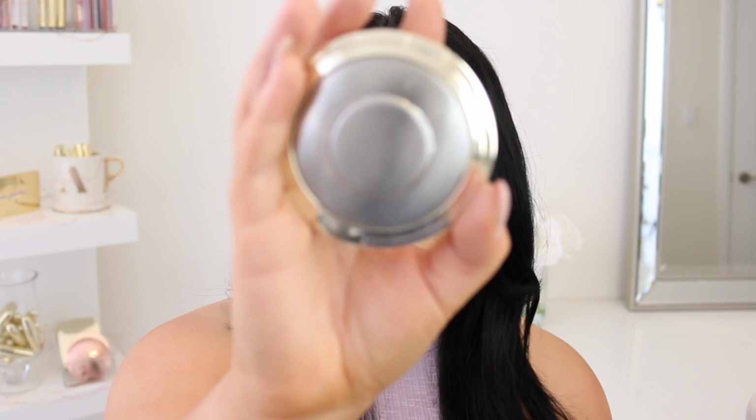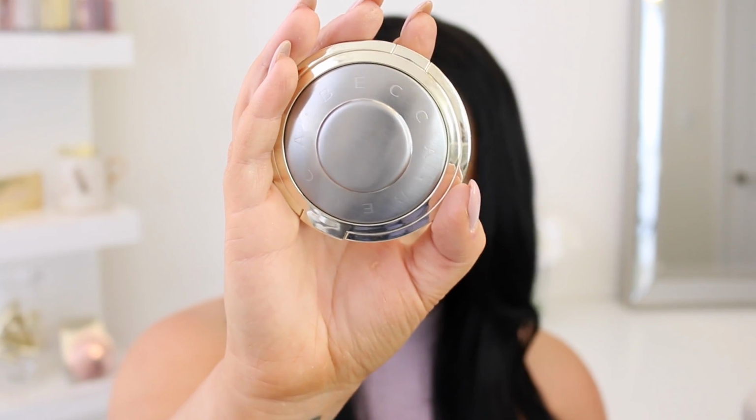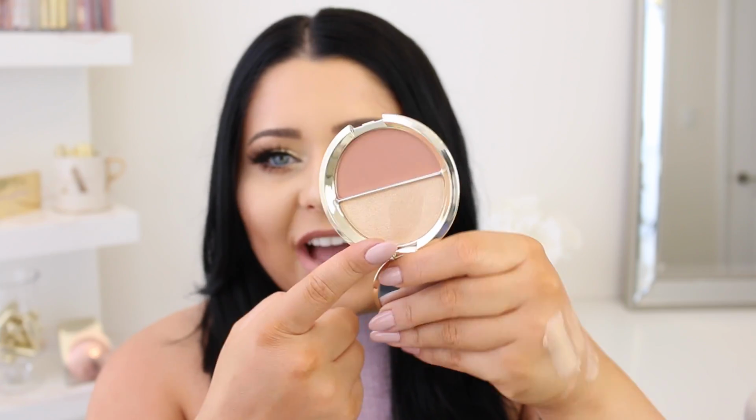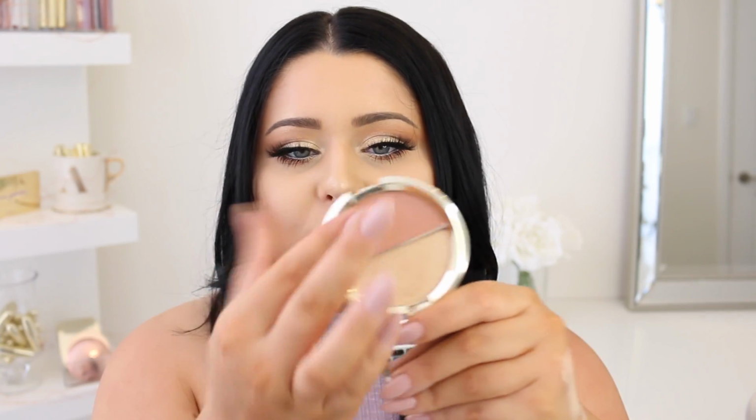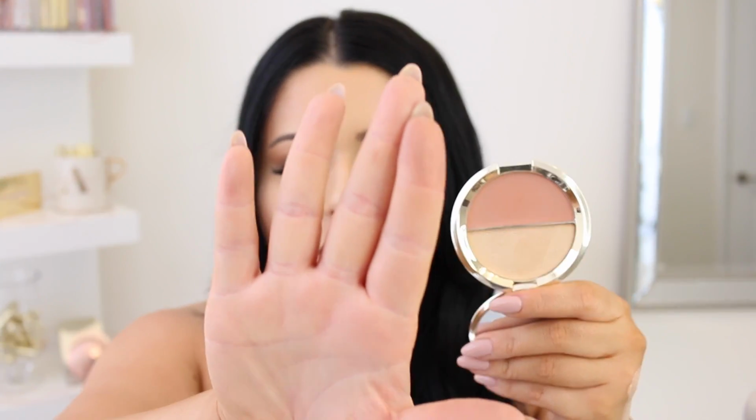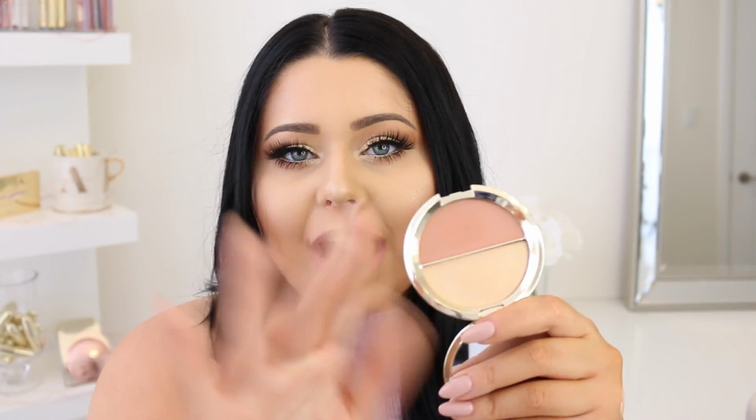First off, can we talk about this packaging? Let's just have a moment of silence here for this packaging. So you have Prosecco Pop here and Amaretto. I love Amaretto because it's a really nice nude pink blush, which is what I typically go for. And then of course Prosecco Pop is just gold. It's a really beautiful gold highlight. I think this is a really great product to have, especially if you're traveling, just to throw in your bag because you have your highlight and blush in one.